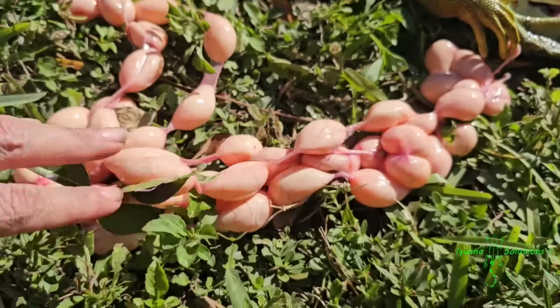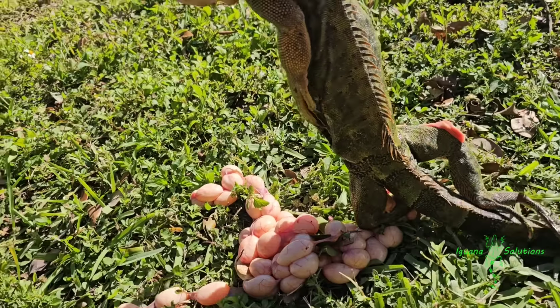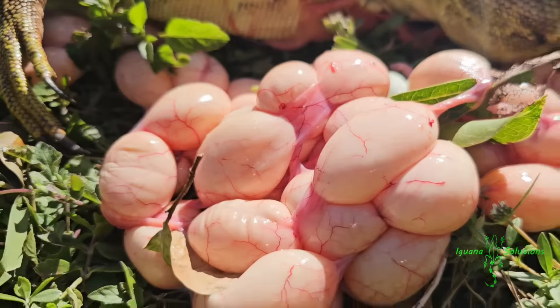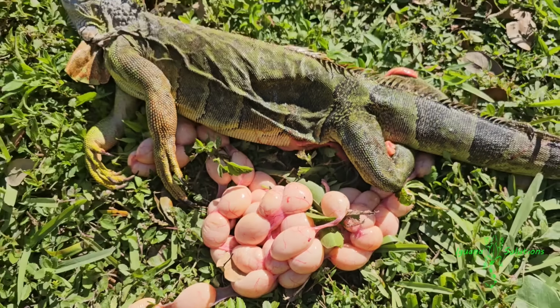They have so many eggs, usually 30 to 50, and this was a really large female, you can see, full of eggs. Gotchu iguana eggs.